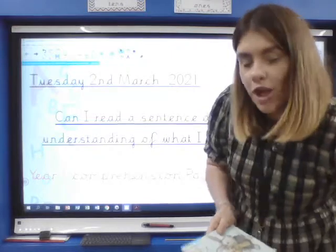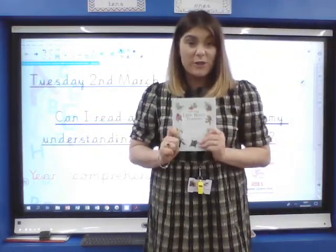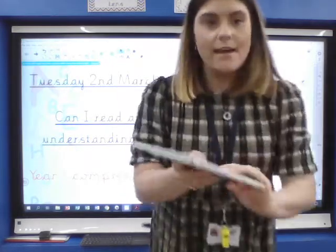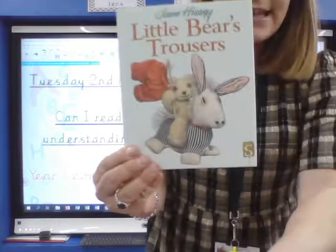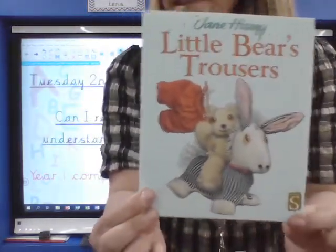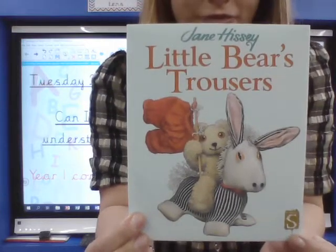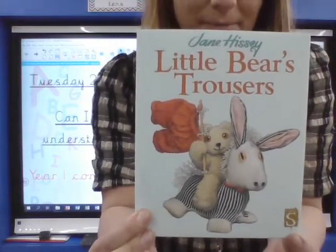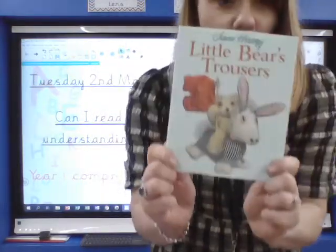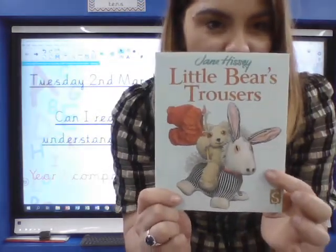I thought I would show you a little sneak peek of what I'm going to be reading on Thursday, because Thursday is World Book Day. I've got here a little snippet, and this is Mrs. Wood's favourite story in the entire world. When I was a little girl, this was my favourite story from when I was in reception, and I've got this copy at home myself. So tune in on Thursday and you'll catch me reading my favourite story.